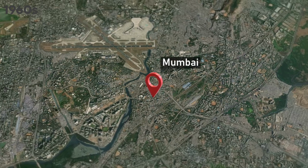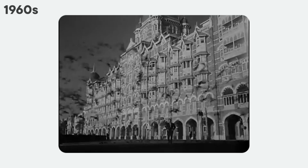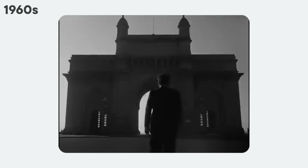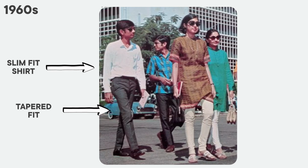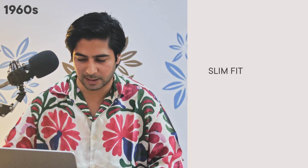But you're thinking, this is Paris, this is London. What about India? Bombay. Was that the same trend that was happening here? If you see here, two of the women are wearing Indian wear, but if you look at the leggings, they're super tight. And the two guys that are standing there in the background are wearing tapered fit pants and a slim fit shirt. Even in Bombay, the trend at the time coming from Western civilization was slim fit and a regular fit.